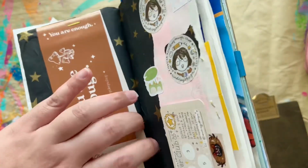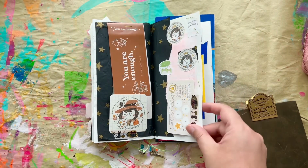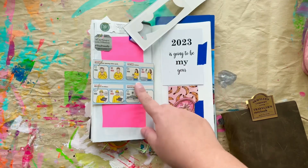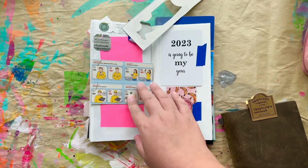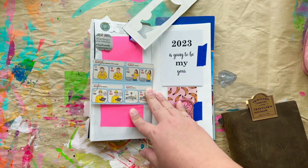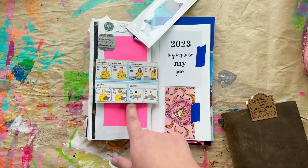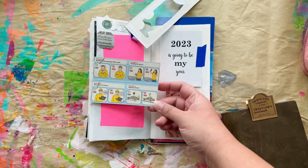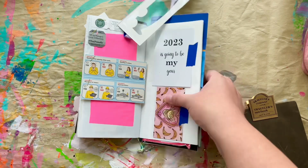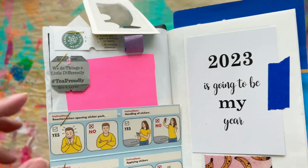So I wanted to keep it all in here because it was so pretty. And then more packaging. This is from Sticker App or Sticker Mule, one of the sticker places that I order from for my stickers. They send this really funny comic with pictures. And then this was a piece of contact paper that I had left over.